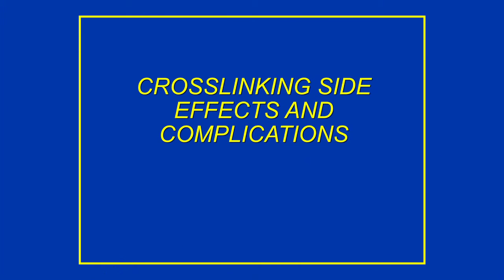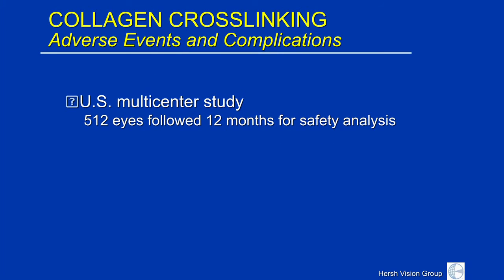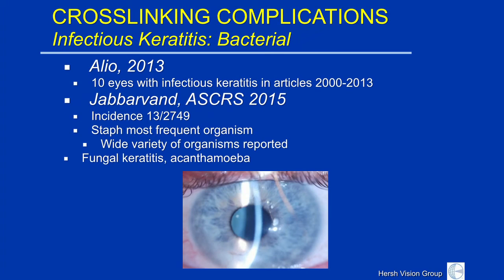Now, what are some of the side effects and complications? There was a big U.S. multi-center clinical trial of cross-linking. This is the one that's currently working its way through the FDA. And we looked at 512 patients who were treated. There is a risk in cross-linking of a corneal infection. The frequency has recently been reported as 13 in about 2,700 patients treated, so about 0.5%. But there is a risk, though low, of infection, so you need to be followed carefully afterwards.